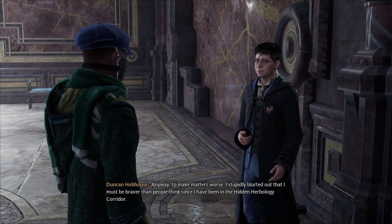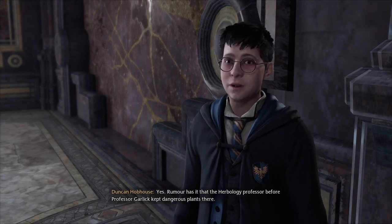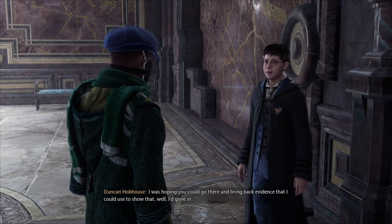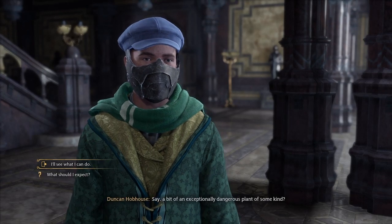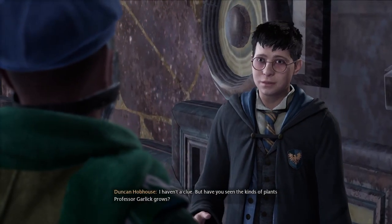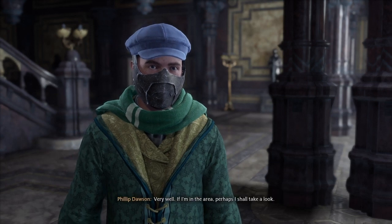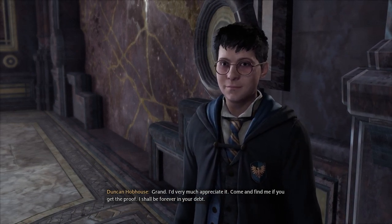I stupidly blurted out that I must be braver than people think, since I have been in the hidden herbology corridor. The hidden herbology corridor. Yes. Rumor has it that the herbology professor before Professor Garlic kept dangerous plants there. It's supposedly so overrun now that no one dares enter it anymore. I was hoping you could go there and bring back evidence that I'd gone in. Say a bit of an exceptionally dangerous plant of some kind. What sort of plants should I expect in the hidden herbology corridor? I haven't a clue. But have you seen the kinds of plants Professor Garlic grows? If the previous professor was anything like her, I'd imagine they're not exactly harmless. That's reassuring. Very well. If I'm in the area, perhaps I shall take a look. Grand. I'd very much appreciate it. Come and find me if you get the proof. I shall be forever in your debt.